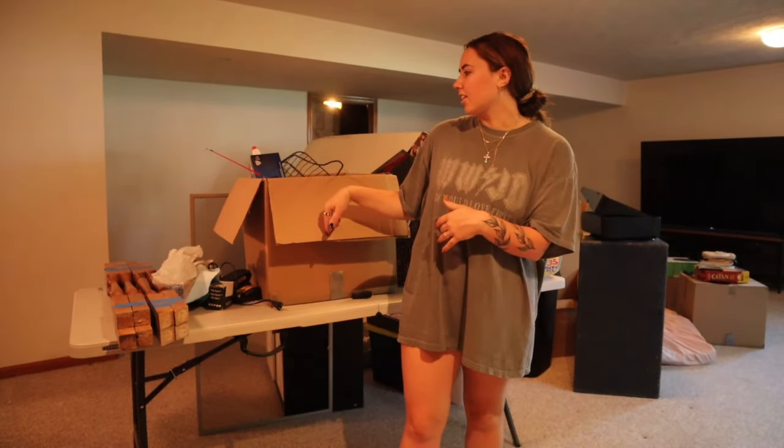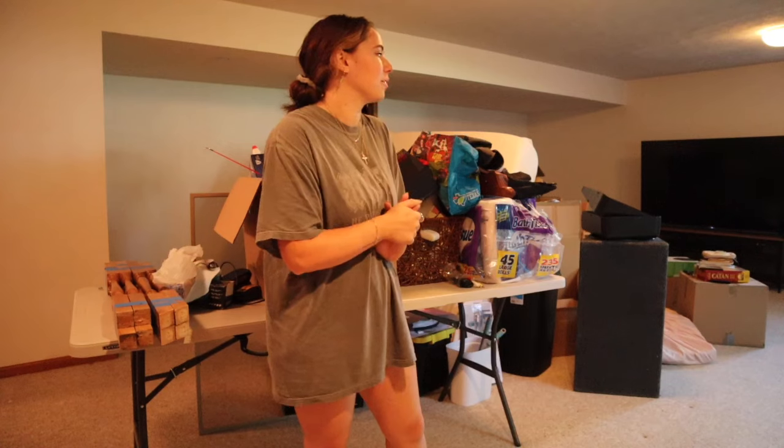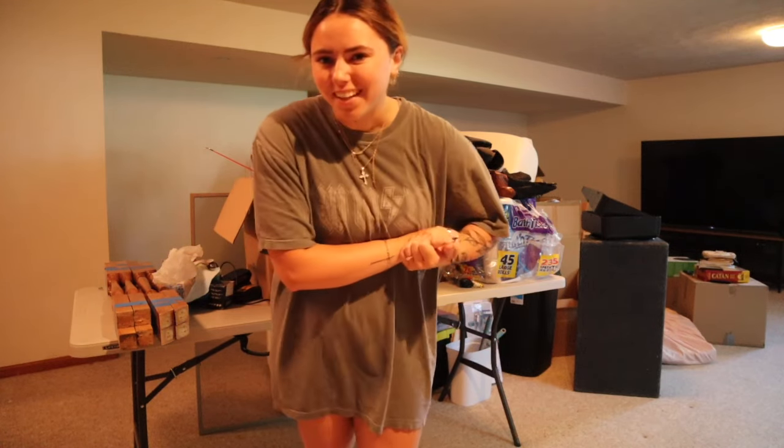Obviously, there is still a lot of stuff, but seeing it all off the walls, I'm like, wow, this basement is big. I've just had stuff everywhere since I've lived here, so I'm excited to get this basement done. So just to explain the reality of the situation, we're a couple weeks into the remodel.